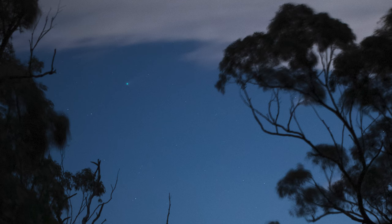Now, it did clear up a little bit last night, and I went out just near where I live. Unfortunately, there's a bit of light pollution. I was able to find the comet, but as I'll put up the photo that I took, you can see it's just a tiny little pinprick, and you can't see any of the tail or other gases and stuff that are around it. So, yeah, wasn't very exciting.